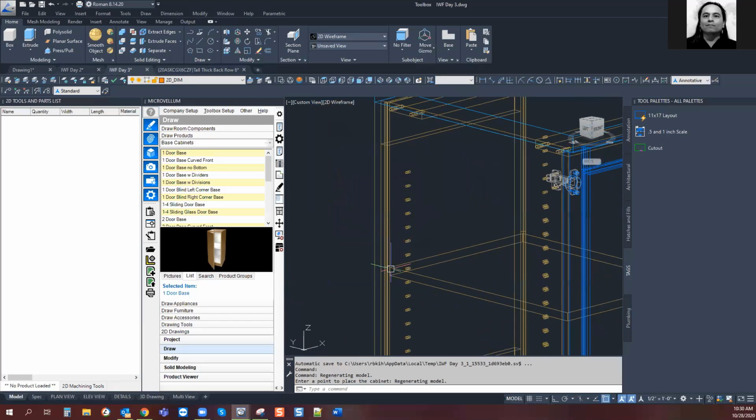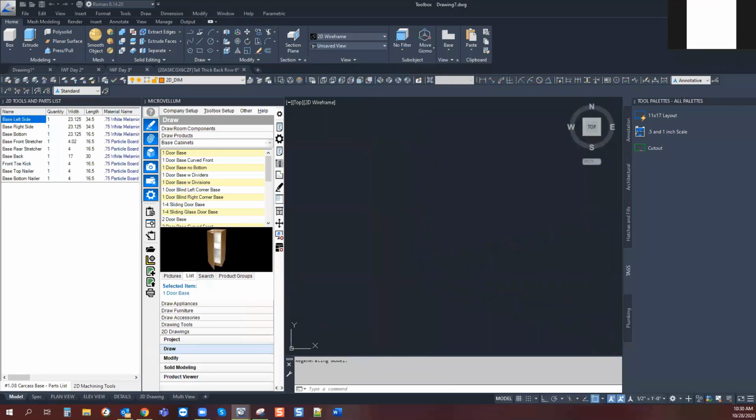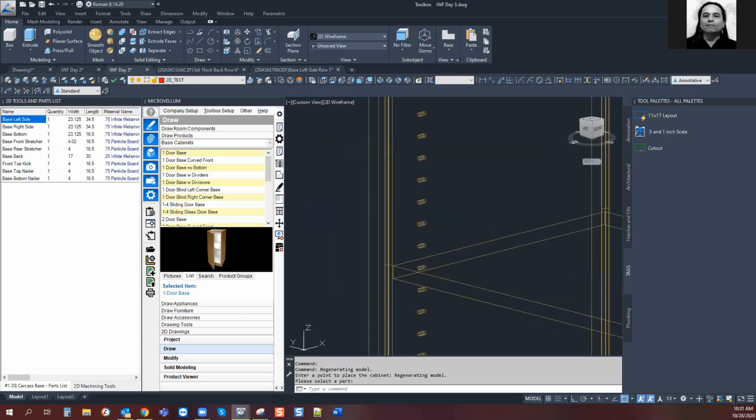All right, so I'm going to redraw this side here. I'm going to say draw 2D part, and there's my side. And I'm just going to take this cutout here, drop it in there. And because it's a block, it won't be able to process. But if I explode it one time, it'll generate at the next level. So with that, all I need to do is right click and update my current part and redraw that product.